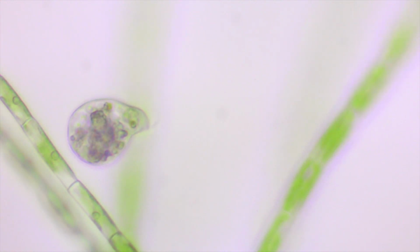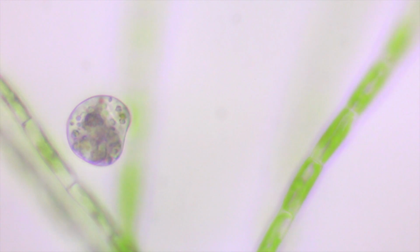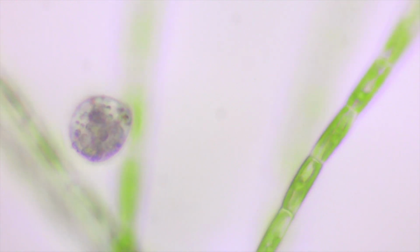It is a colorless phagotroph. This means it obtains its nutrients by phagocytosis, the action of engulfing its food source. These food particles can be seen through the transparent cell membrane and are what I mistook for organelles in the previous video. During the feeding process, it is necessary for the Paranema to be able to twist and deform.